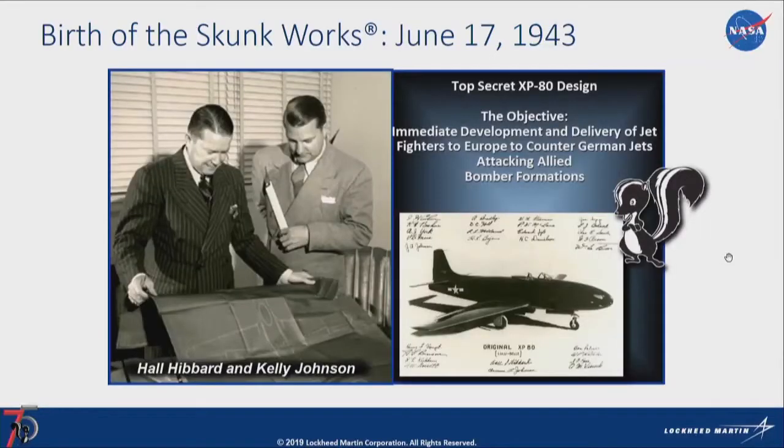But okay, so here we are, 75 years at the Skunk Works. We've been doing this for a very long time, so the anniversary was last year. I'd be remiss if I didn't at least talk a little bit about some of our history before I get into the X-59. We started out in 1943. Here's Kelly Johnson, who is really the person that started the Skunk Works and espoused the innovation and small empowered teams that can do great things for urgent national needs. That's really how we got started.